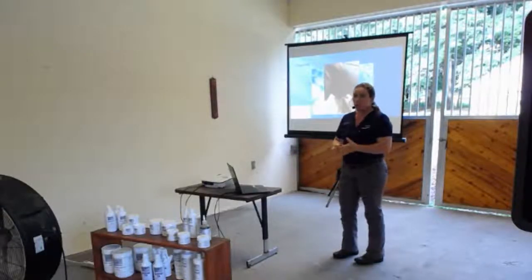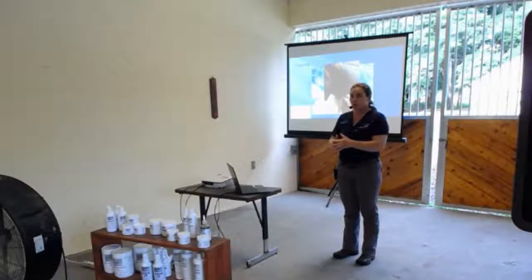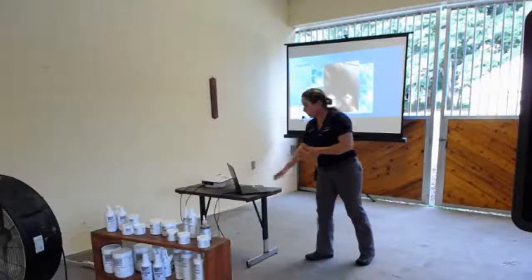I might draw some blood, especially on a hive horse. If I'm suspicious that maybe there's a fever going on for some reason that's causing these hives, do we have strangles? Strangles can sometimes cause hives. Other streptococcus bacterial infections can cause hives to happen. They can also sometimes cause horses to just be itchy. So if we're suspicious of something systemic going on, we may draw blood as well.